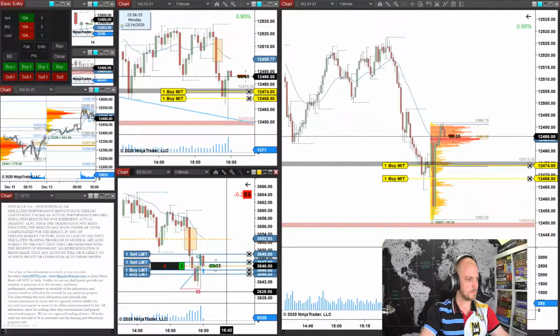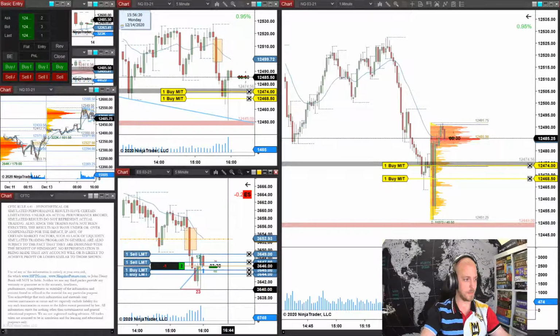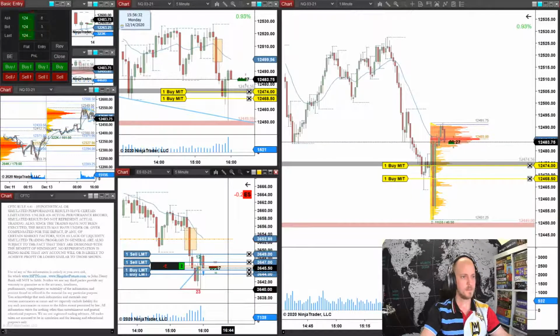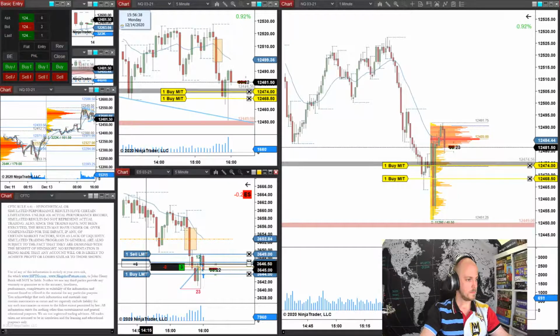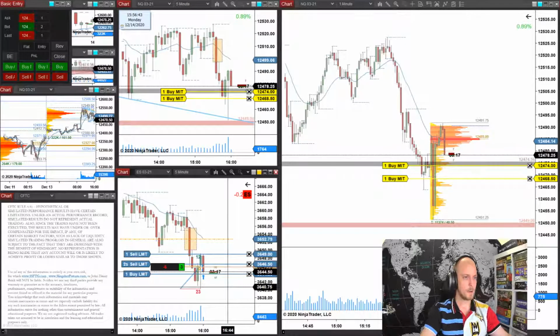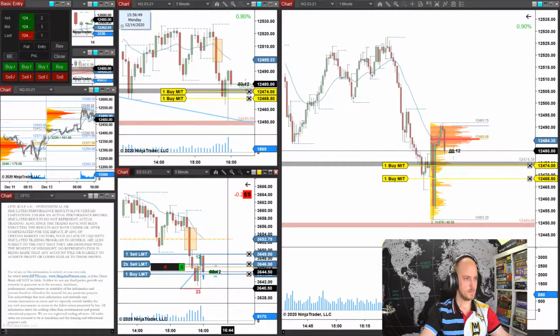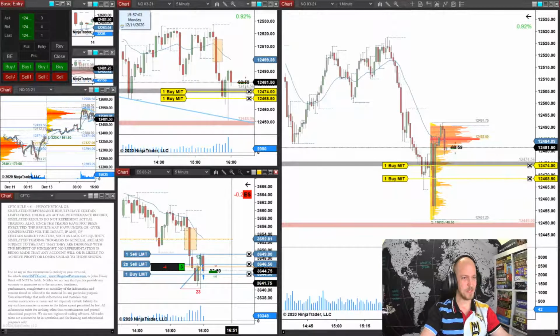There we go. So upside objective initially is going to be the scalp, but larger objectives still have potential all the way back up to like 49s. First objective lowers 46.50 now. Is it not going to give the pullback down to 74?